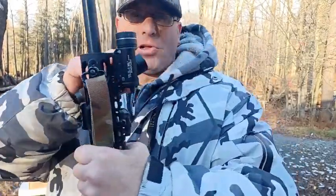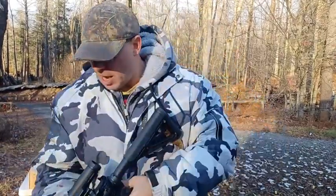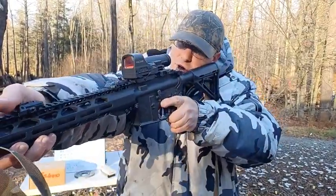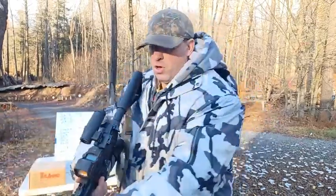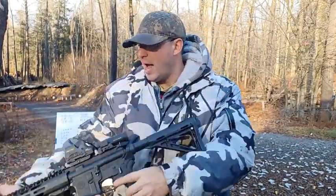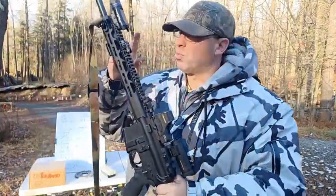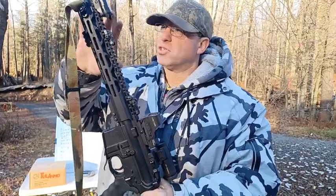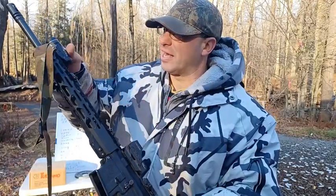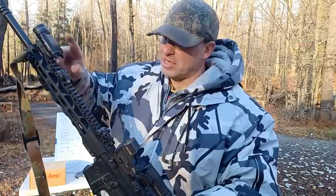I like using the pistol lights. The reason why I like using the pistol lights is it goes on top. It's very versatile. I can run this either as a lefty or as a righty. And it's easy on, easy off. I don't have to run pressure pads or wires or stuff like that. So I like that. And in the daytime, I can just take this off. I don't take off the flip-up sights. That just lives there. I just take that off.